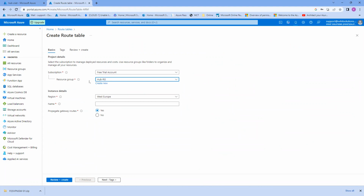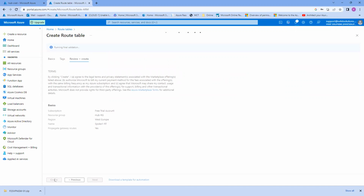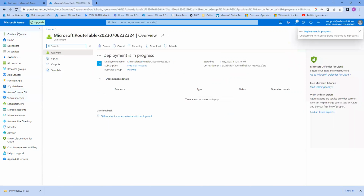Ideally, I was supposed to deploy this in a separate resource group, Spoke 1 RG, but I mistakenly chose the hub RG for the VNet deployment. So I'm deploying the VM and all the resources in the same resource group, hub RG. So this is going to be, let's say, Spoke 1 route table. And let us enable the propagate routes option. And let's create this. Route table creation won't take much time.